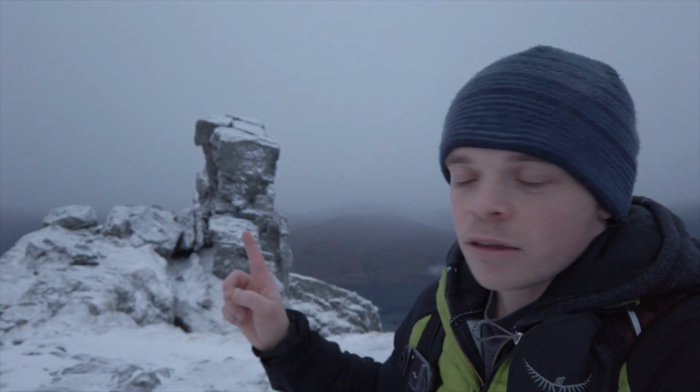So I'm just trying to piece together a bit of a composition. This is basically the bit that makes it famous, this needle of rock that fires up, and there is a thing you can do, threading the needle, where you climb up it. But it's safe to say, as you can see, it's coated in snow and ice, so there's no chance I'm doing that today. I would fall and die.